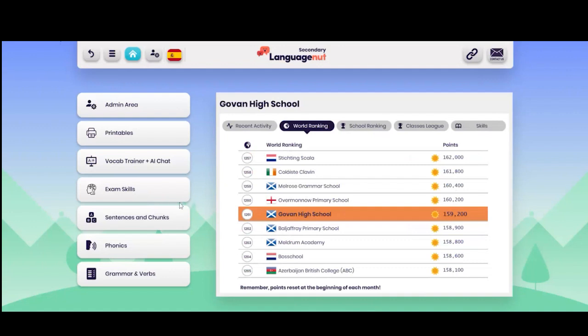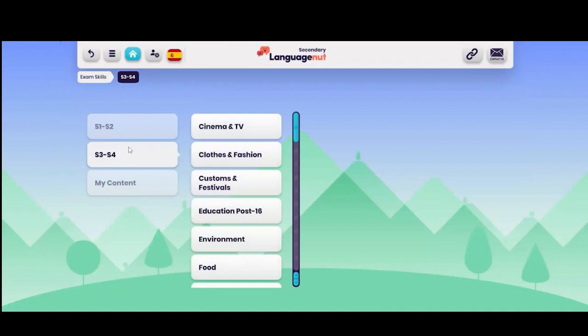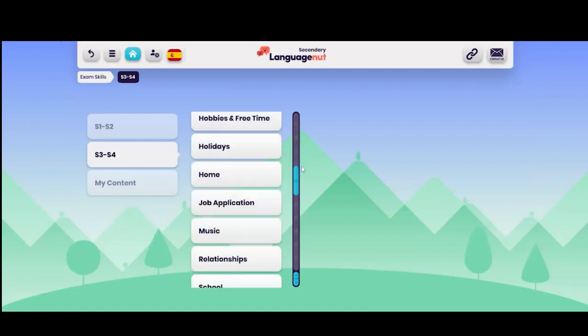In terms of reading and preparation for reading exams and exam level skills, this little exam skills section here is the one that I find particularly useful for some of my senior pupils. For us here, this is separated into year groups. So for us, it would be S3, S4 that would be looking at primarily for this. And you can see that there's a range of topics there that line up really nicely with the different topics and contexts that are assessed and examined. These are just the topics that are already put in by Languagenut.